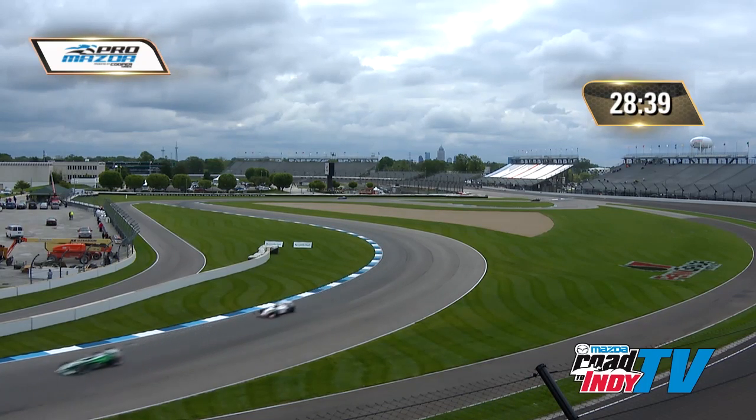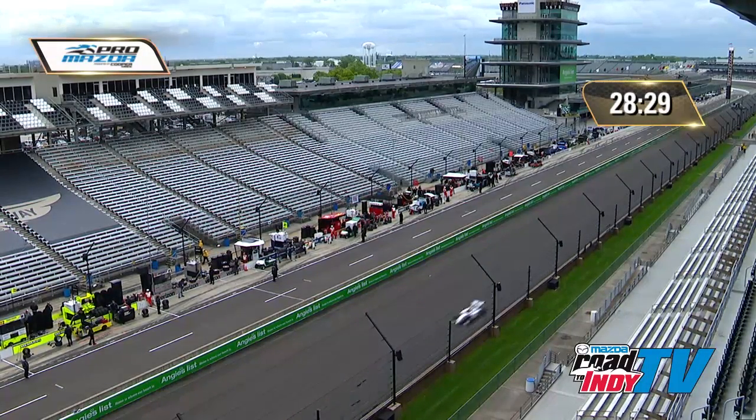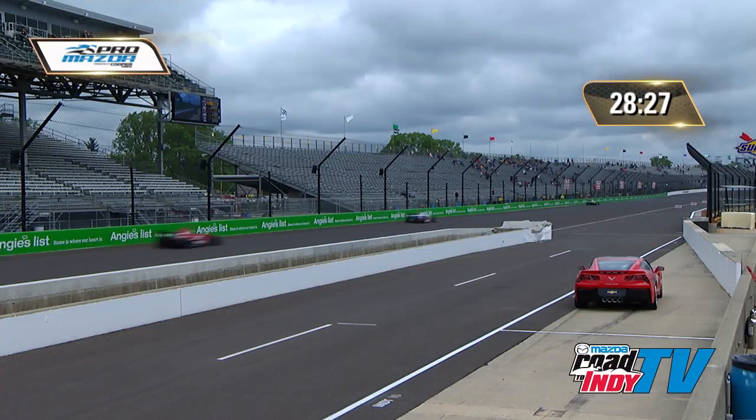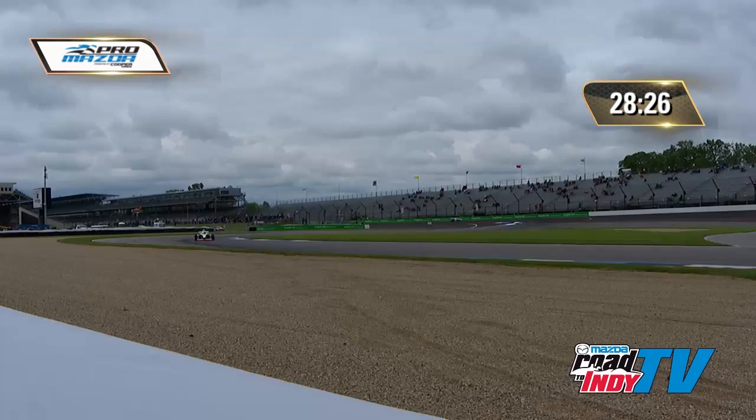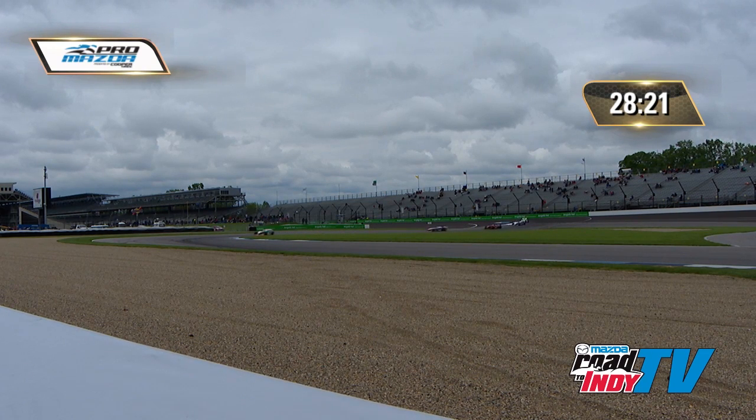Looking back a little further, Kevin, I want to say that Nico Jamin may have been able to slip by DePero. No, not quite yet. Nicholas DePero still holding off the reigning USF 2000 champion. And while the front 2-3 drivers have kind of checked out, that battle further back, DePero, Jamin, Parsons, and Edson, they're really only separated by about a second.